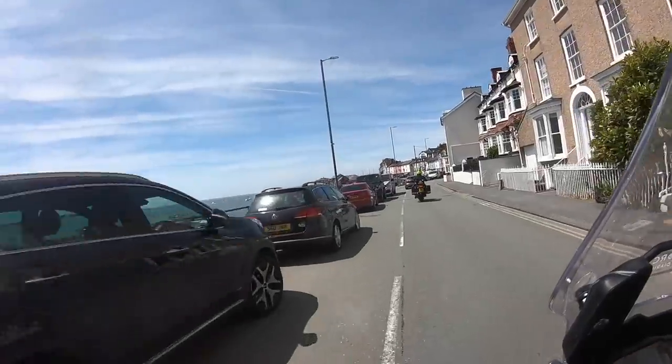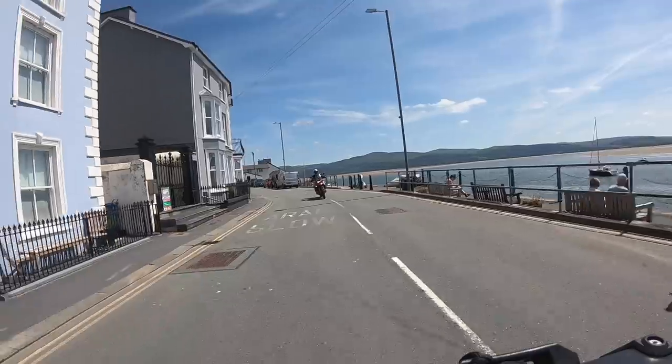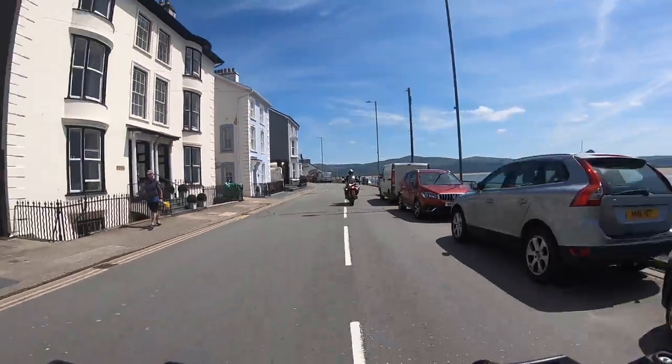Aberdovey is a thriving little harbour resort set within the boundaries of the Snowdonia National Park. It's famous for its water sports and also has a championship golf course.